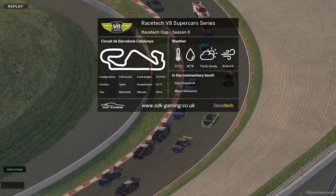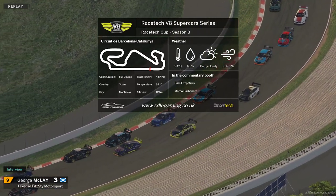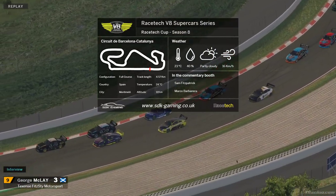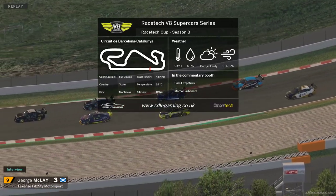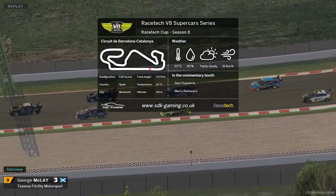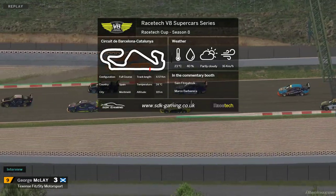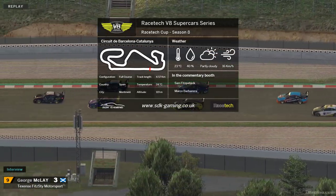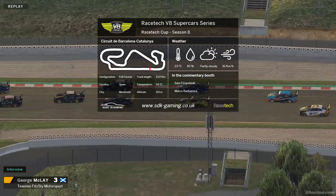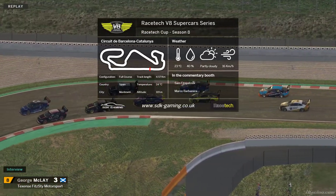Congratulations, George. Take us through that first race. It all seemed quite simple for you. Good evening, guys. Race one was good, but it's quite difficult to qualify when you've got all these cars on track. I managed to get a good lap, a half-decent lap in, whereas some of the other guys maybe never got one in. So it gave me pole, plus 2 seconds.